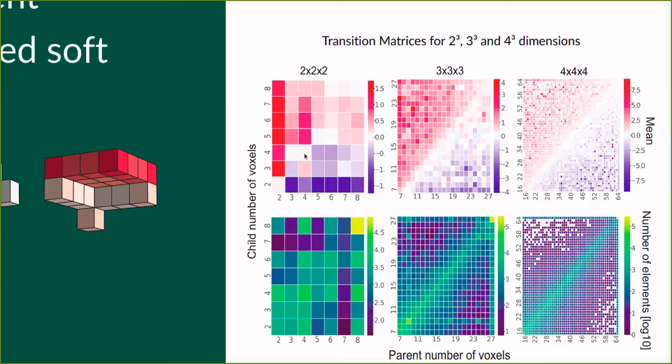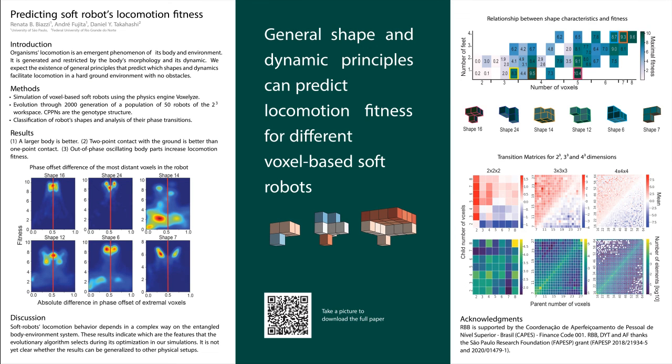They show that, on average, transitions that increase the number of voxels, here, here, and here, have a positive impact on fitness, while decreasing the number of voxels has a negative impact on fitness. Our work shows that there are relatively simple morphological and dynamical characteristics that can predict locomotion fitness. These initial results indicate some features that the evolutionary algorithm selects during its optimization in our simulations.